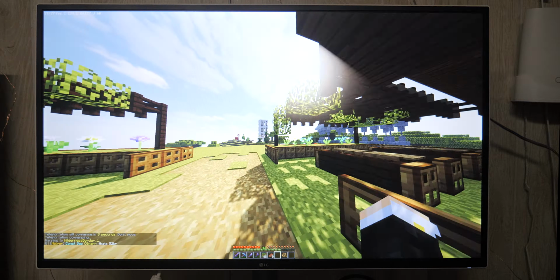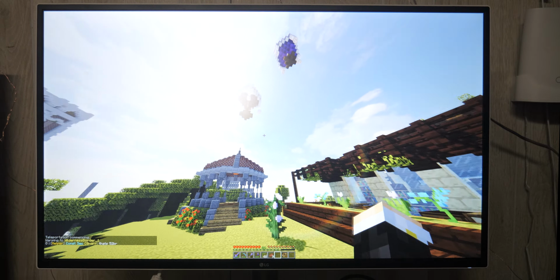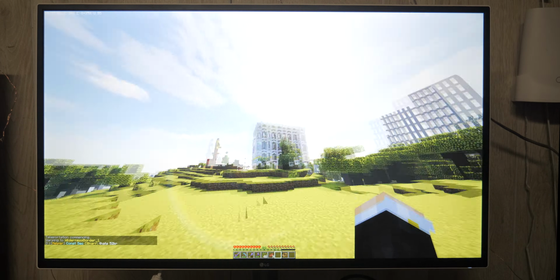Moving on to Minecraft with shaders, I used BSL and Luma, and under both of those they performed very well at their recommended settings of medium and high respectively.